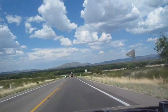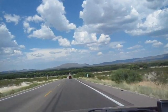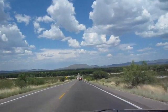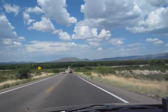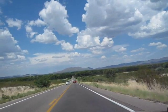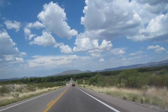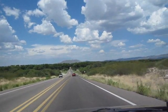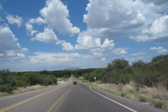One more thing that I wanted to record before I make it to the mountains. Well, the mountain you see ahead is definitely not the Chiricahuas. The Chiricahuas are a lot bigger and farther away. But one thing I wanted to show you is the trees that I'm about to pass through.